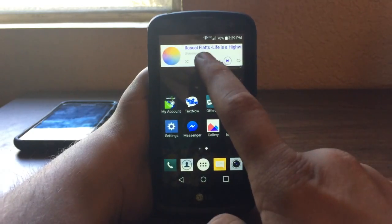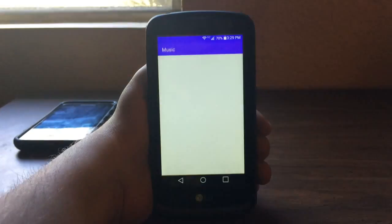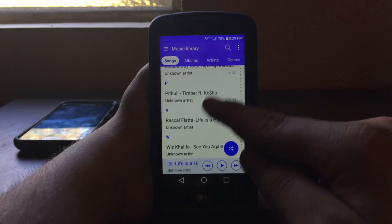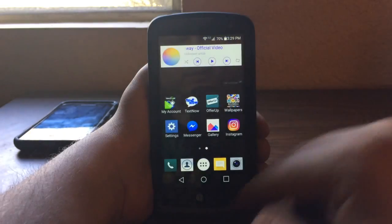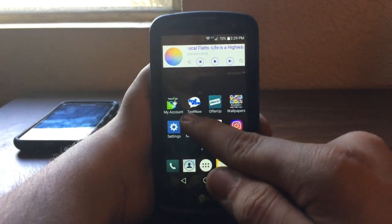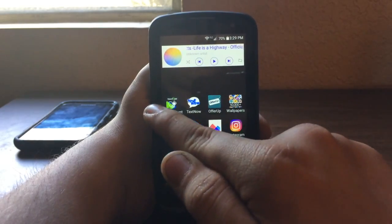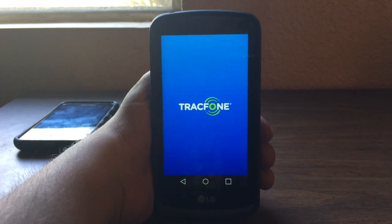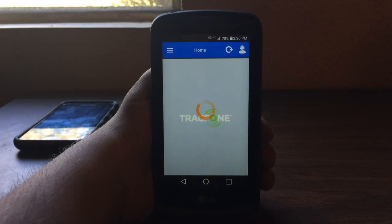And for the second page, we got the music widget, which I should have some music on here other than that. One, two, three, four, five, six. I have six songs on here apparently. Clear all. Then we have my account from TrackPhone. This is the app that I use to track my minutes and everything. My minutes, my data, and my texts.